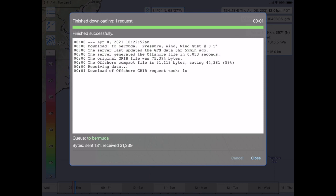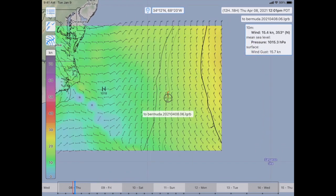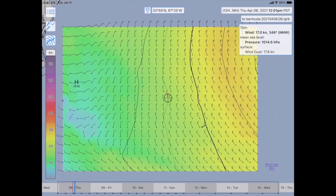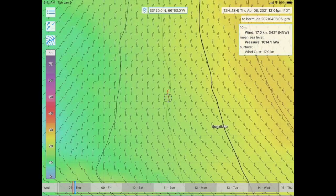So yeah, there we go. We have new data now. So I'll close this window, and there it is. If I go back to the previous file, there's the old one, and here's the new one. So yeah, the offshore data system, it's a cool system. You should give it a try if you're offshore.